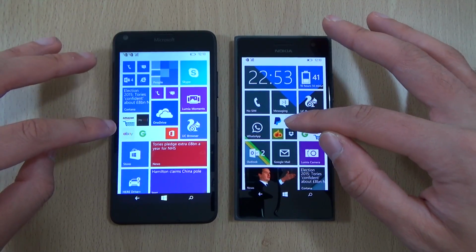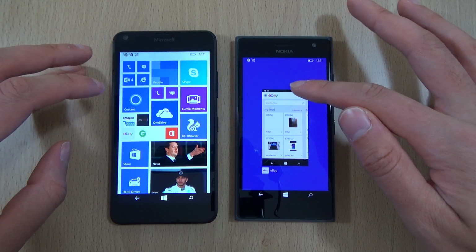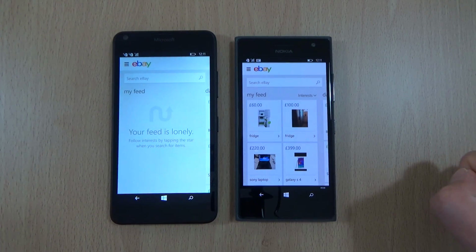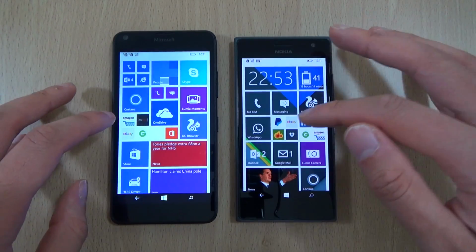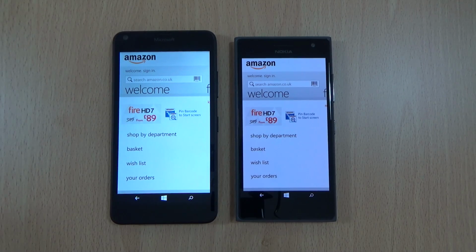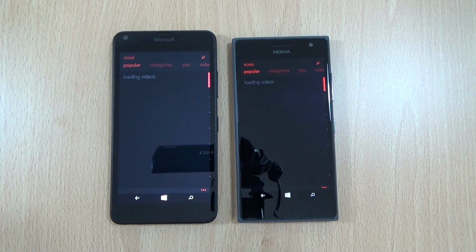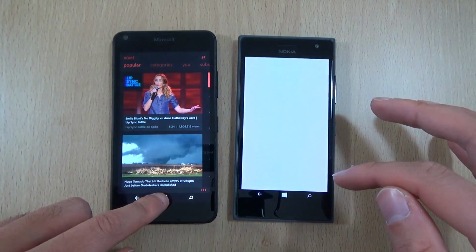So we can use the standard app opening benchmark, which, wow, very sensitive screen here, I didn't even touch it. So we can start off now. It looks a little bit quicker there on the 735, but not by much. About Amazon, about the same there. MyTube, that looks a little bit quicker on the 640, not by a huge amount.